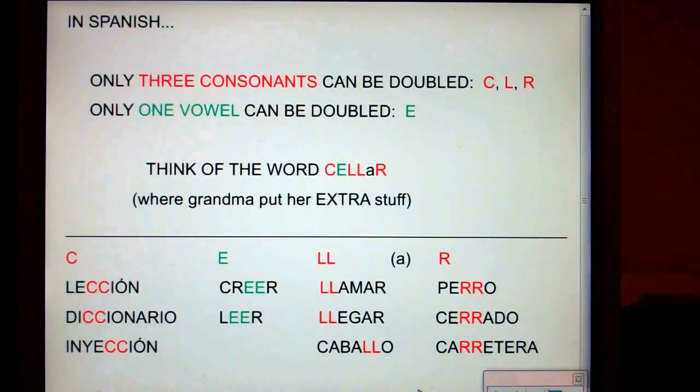The only 4 letters in Spanish that you can double are C, E, L, and R. And how are we going to remember it? Just think of Grandma's cellar. Grandma stored her extra stuff down in the cellar, and in Spanish, the only extra letters that we ever see, the only double letters we ever see, spell out the word cellar. C-E-L-R.